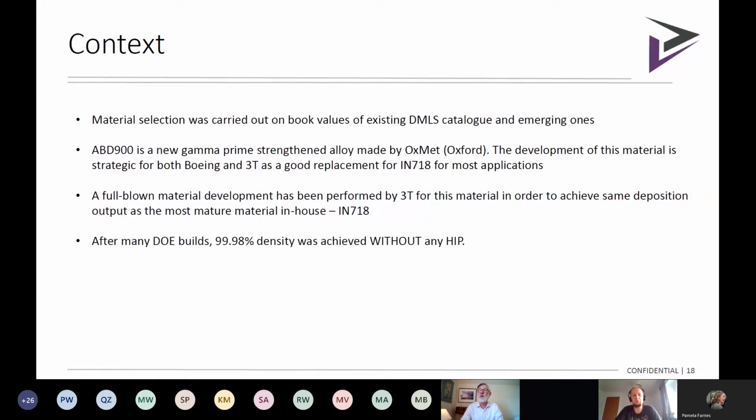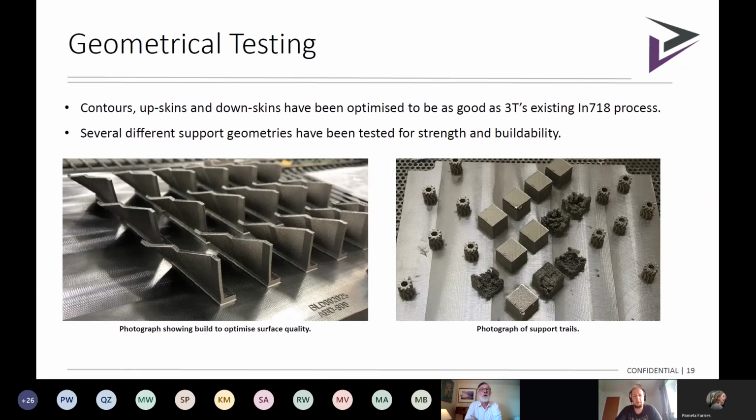So yeah, we are just working on trying to make sure that we are future-proofing ourselves with something that deposits properly. So this is ABD900. It's gamma prime, although it's not as blocky as 247, it is a bit rounder, so it can take on a lot more stresses and therefore fewer cracks. We go on to the next slide. So downscan, all of that kind of stuff that we tend to do. And next slide.